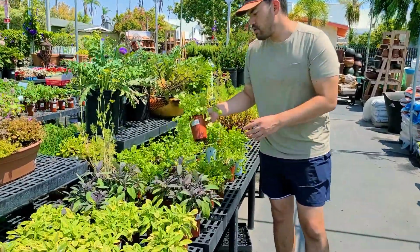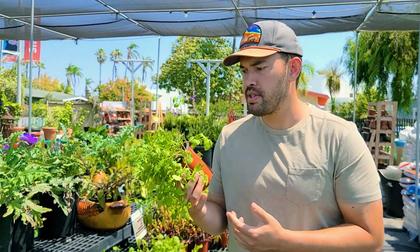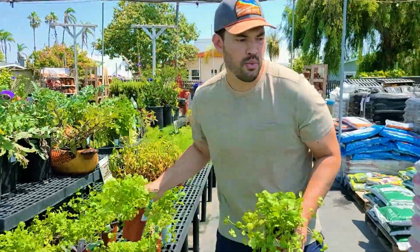So cilantro, hard to grow in summer, at least for a lot of people. We did put a pretty good guide out on how to grow it in summer successfully, but as we move into late summer, now it's actually a perfect time to grow cilantro. So I'm gonna grab a couple of these. Sorry about the wind, guys.